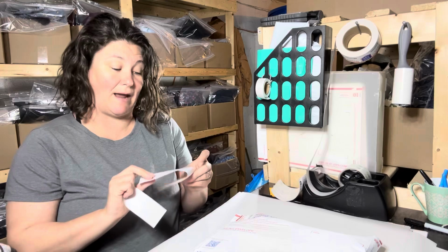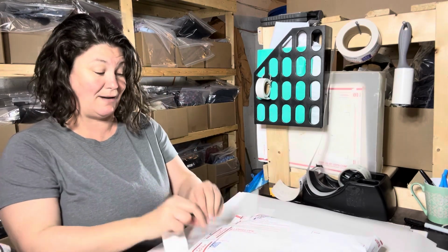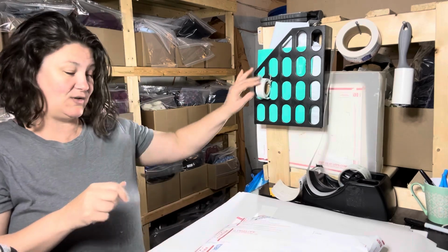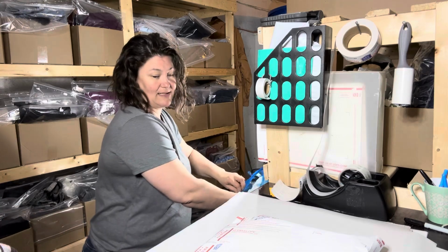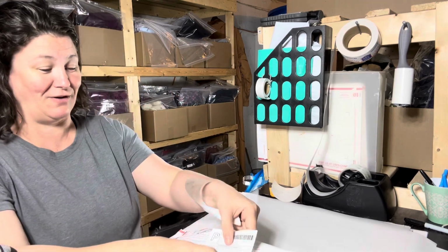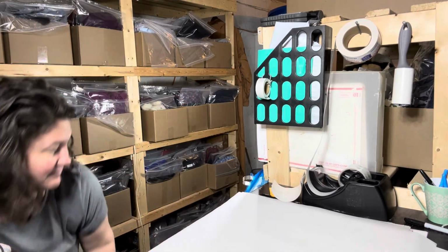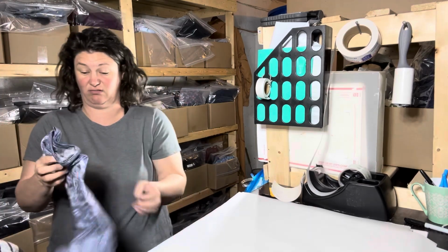Let's see. I wrap all of my items in tissue paper that is 20 by 30, and I add a little thank you sticker. I buy both of those things on Amazon, and I just buy the cheapest option possible because I am thrifty or cheap, whichever one you decide. All right, this is just a t-shirt.